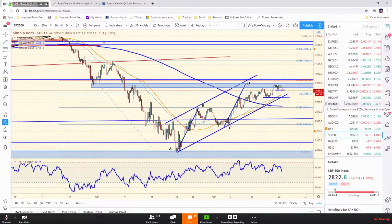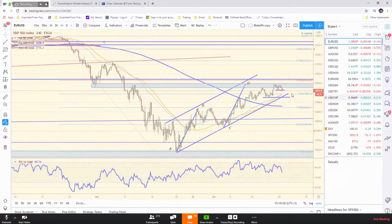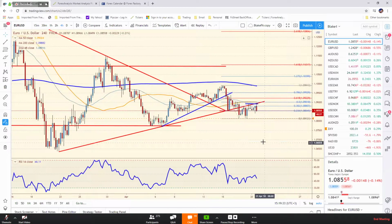So let's take a look at what's happening in all these different currencies really quick. I'm going to do a real quick basic review of what we're seeing here. So the euro dollar, and let me also take a step back and say that the FX market is extremely choppy. It's been very difficult to read. If you look at what the euro's done since the 16th of April, basically the beginning of last week, we've been really just bebopping around in a very tight range in the euro dollar.